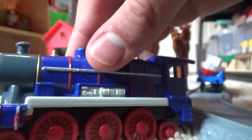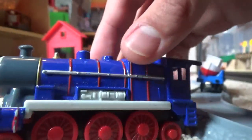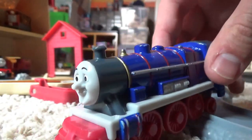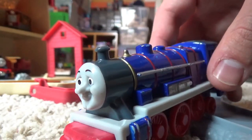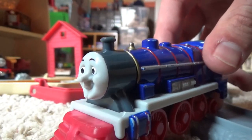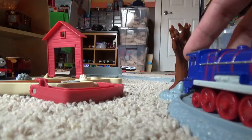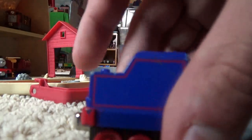So yeah, one little fun fact I'll point out about Hank that some may not know is that in development, Hank was originally supposed to have a mustache or something, but that was removed before he was introduced. So here's Hank's tender here.